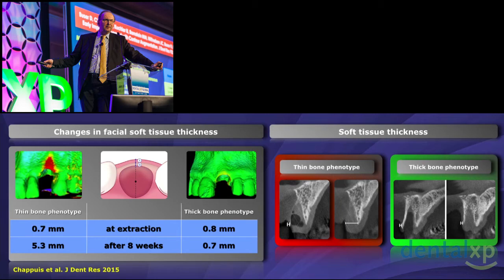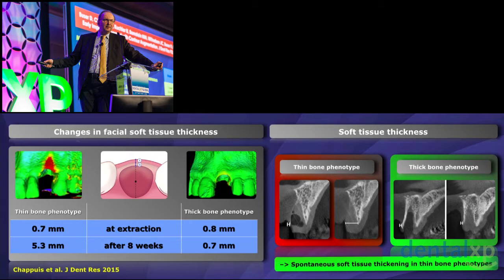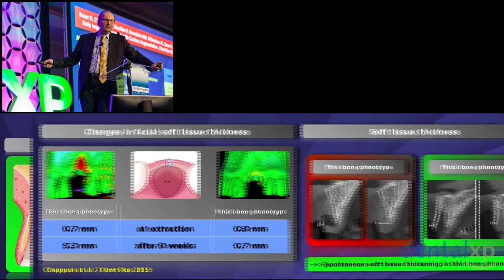And actually it's very easy to see. When there is a thin facial wall and this bone resorbs very quickly, we all know the GTR principle, you see. Then the soft tissue cells from the periosteum have instant access to that socket, and then the soft tissue cells are much faster than the bone-forming cells, and therefore they form their soft tissue. And that is the explanation for this. So you get a spontaneous soft tissue thickening in thin bone phenotypes when you wait 8 weeks before you put the implant in. This is a big advantage in certain cases.